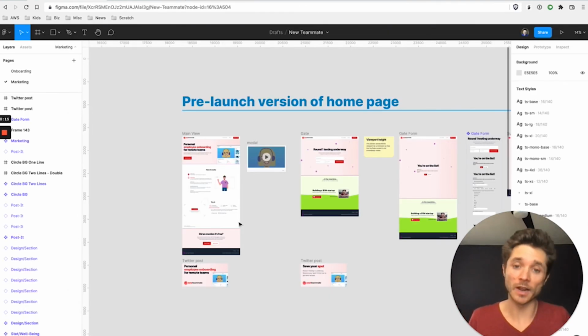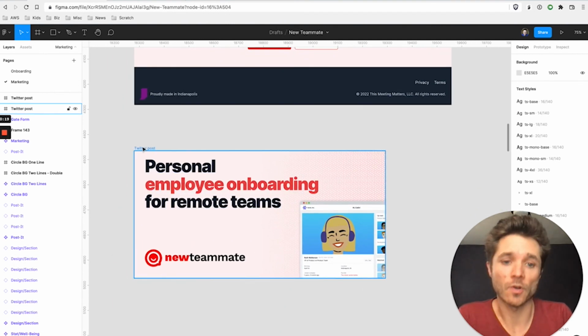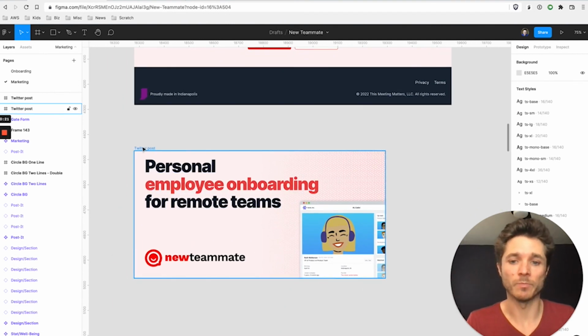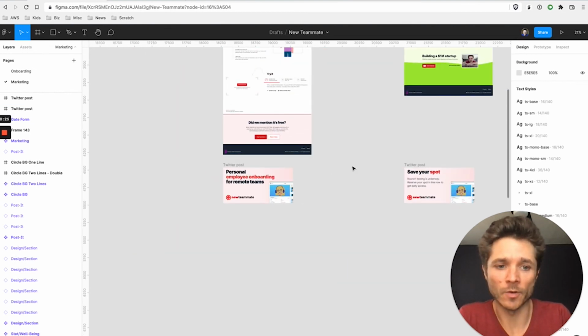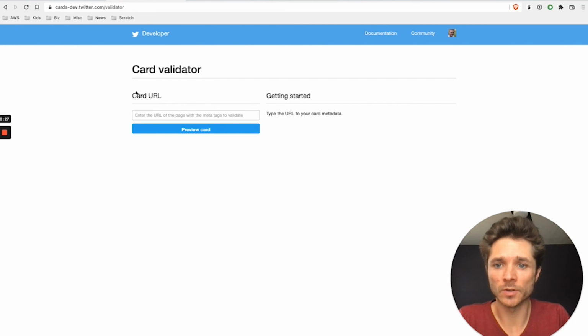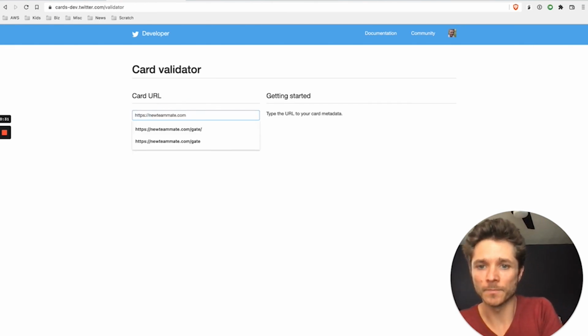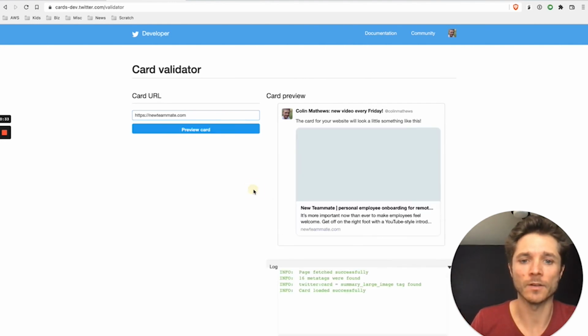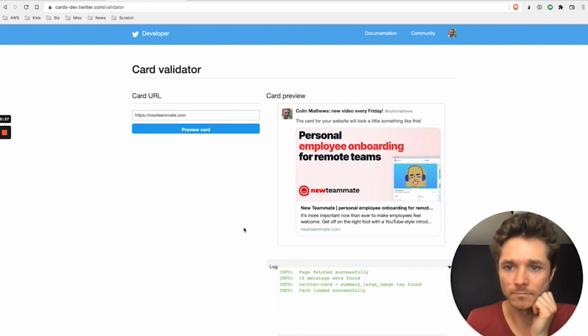Okay, one other thing that I did was on each page, I'm creating a social card for social media sharing. So it's basically just a summary that shows up in Twitter, Facebook, and all that stuff. So I've created these, and then I use Twitter's card validator to test this out. So basically newteammate.com, and I hit enter here, and we make sure that it looks right, and it looks great.